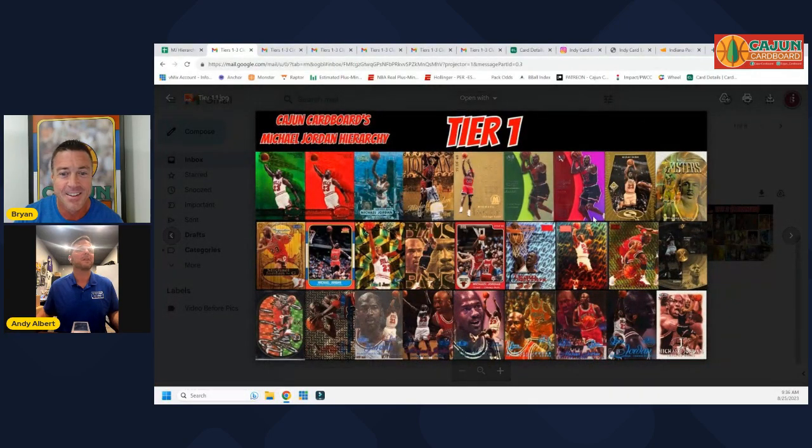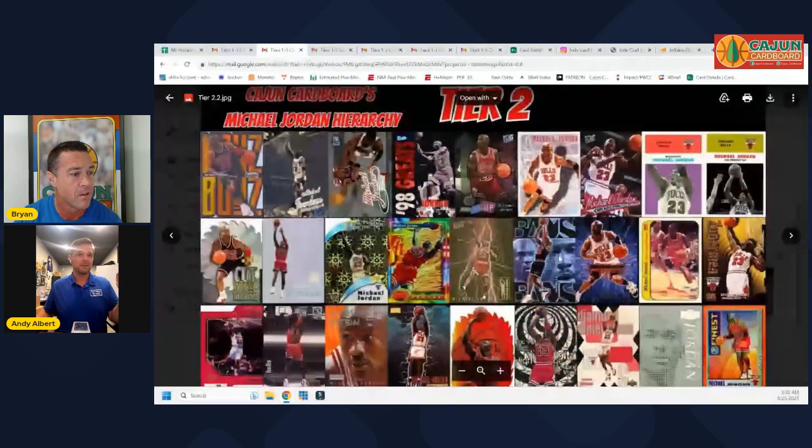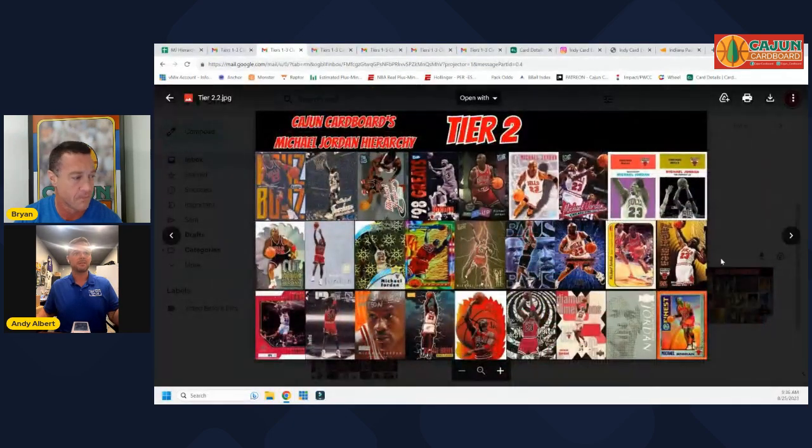Those are the only 2. I mean, if I could take 2 of those and move 2 into tier 1, I would probably say, I'm a huge fan of the Thunder and Lightning in a PSA 10, but I know that a non-PSA 10 doesn't go for a ton of money. It goes for what, 8 to 10 grand probably in tier 2.